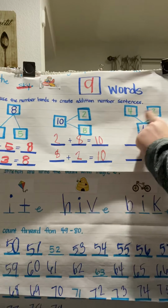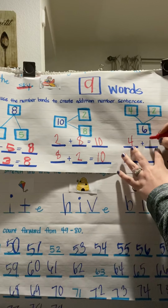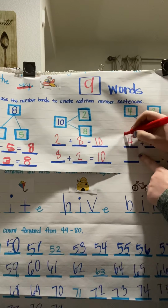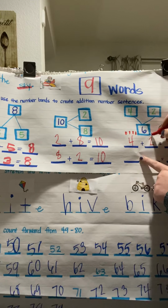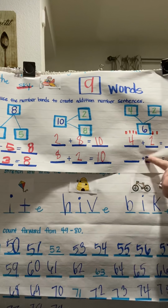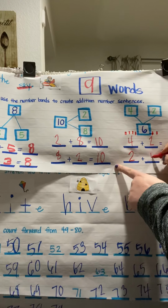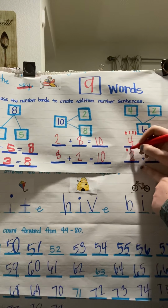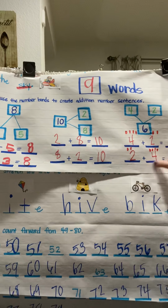And then we're going to use these top two numbers to fill in the addition problem. 4 plus 2 equals 6. So if we count up 4, 1, 2, 3, 4, plus 2 more, 5, 6. Does it equal 6? Yes, it does. So now we're going to flip-flop the numbers. So now we have 2 plus 4. Again, 1, 2, 3, 4, 5, 6. And yes, it does equal 6.